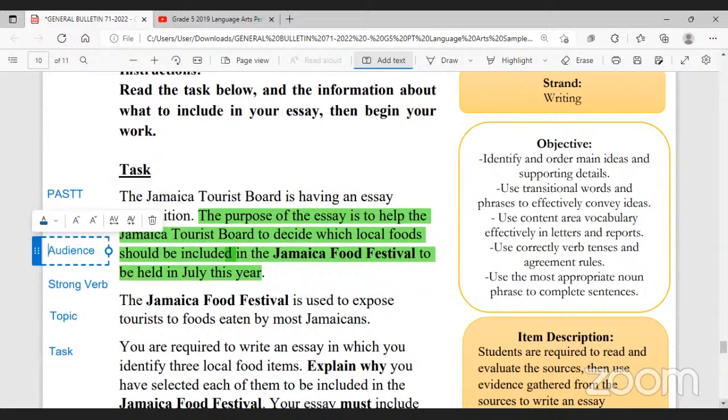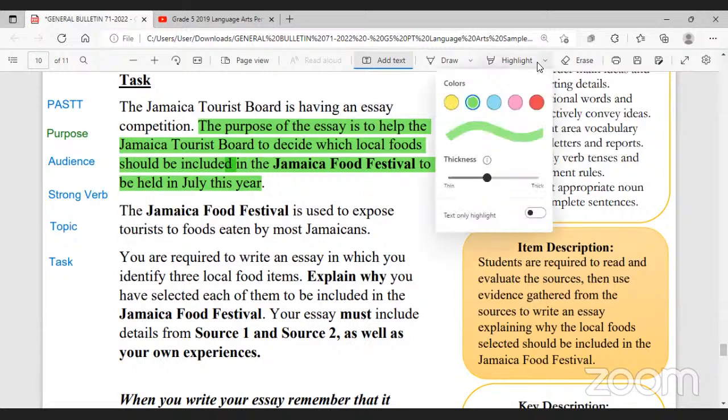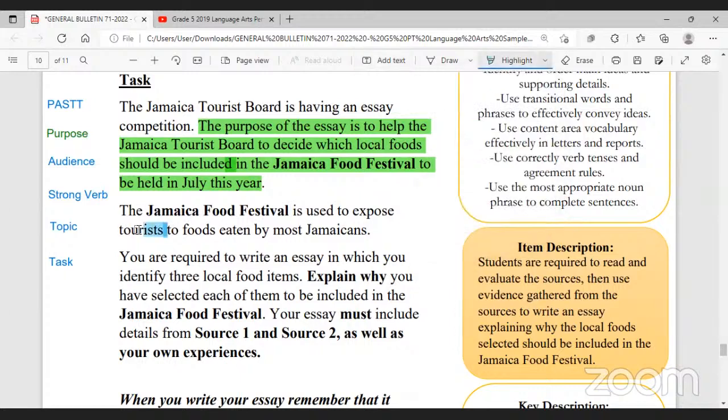The audience, who are we writing to? It says that the Jamaica Food Festival is to expose tourists. So we're writing to the tourists, because those are the people who will be attending the Jamaica Food Festival. The audience is the tourists, already in blue.